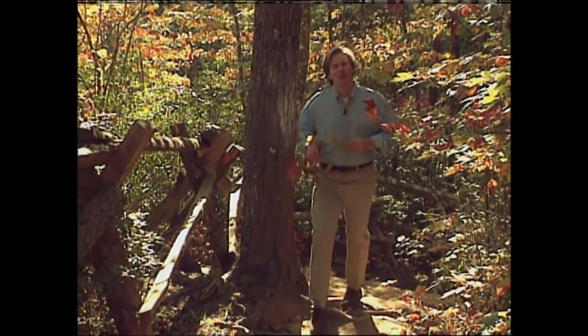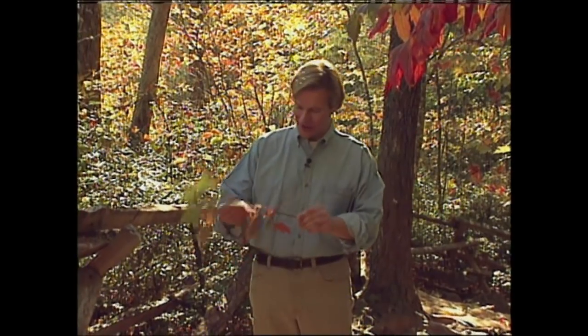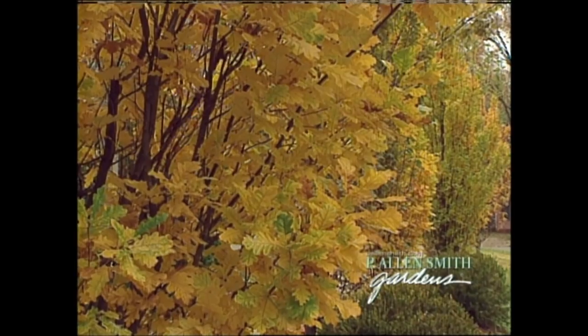The fall is one of the most magical times of the year. Hi, I'm Alan Smith. You know, as a gardener, I've always been captivated by the beauty of this season. I think it's because you can actually see Mother Nature transforming herself before your very eyes. And it's also a time of year that I can begin to do a little prep work for the seasons ahead. Today, we're going to enjoy all the color and glory fall has to offer.